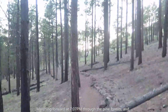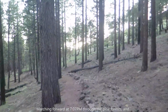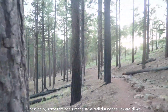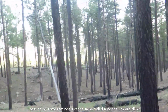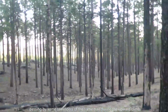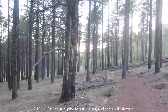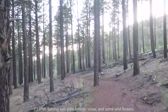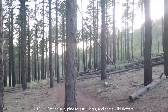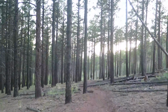Okay, back to the first set of obstacles that we saw from the downed trees from the forest fires. And we're back in the woods again, in the thick of the woods. You can see that there is no daylight visible anymore, except for those rays that peek through the trees. But we're almost there. Still in the woods, but decreasing elevation, and within a quarter mile from the trailhead.